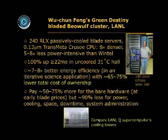So this was 8 times denser and 5 to 8 times less power intensive than the Wintel solution. And in an uncooled 31 Celsius hallway at about 2,500 meters elevation where the air is thinner, so it's not so good for cooling, this had perfect uptime. And it ended up using 7 or 8 times less energy in a typical iterative science application than the Wintel solution, and it had a 3 or 4 times lower total cost of ownership.